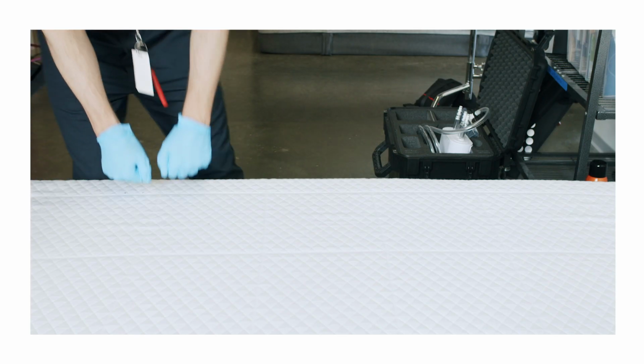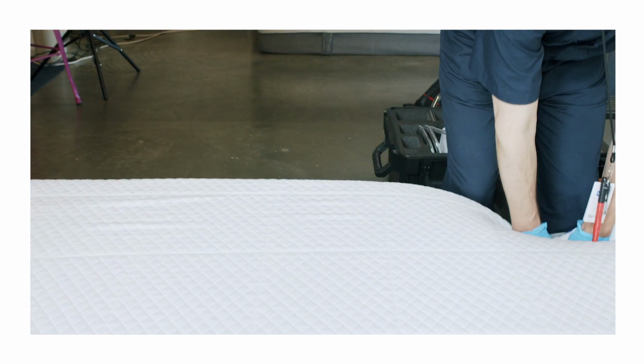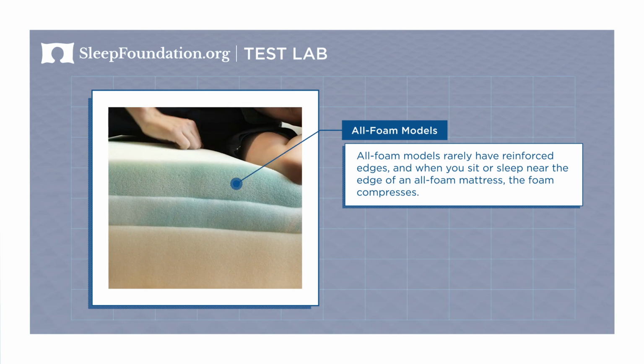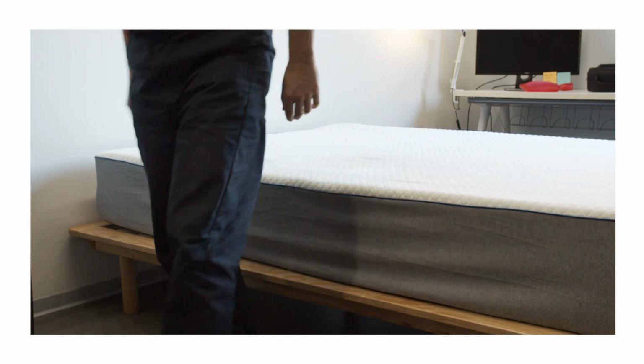We also discovered that the Nectar's edge is somewhat sturdier than most all-foam models due to its denser foam. All-foam models rarely have reinforced edges, and when you sit or sleep near the edge of an all-foam mattress, that foam compresses. This can create a feeling of instability that limits the usable surface of the mattress. This might be a problem for couples who want more room, and people who have mobility issues. It really makes it difficult to get out of the bed. Since the perimeter of the Nectar tends to sink less, it may feel more secure, especially to individuals who weigh less than 230 pounds.